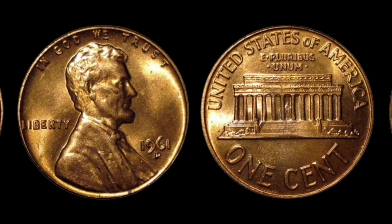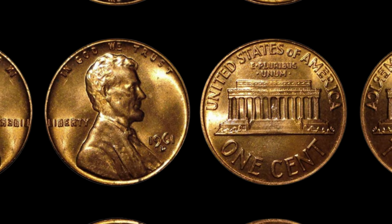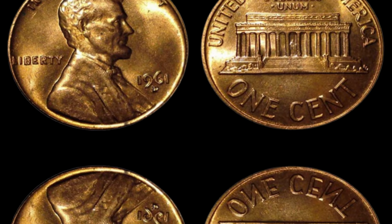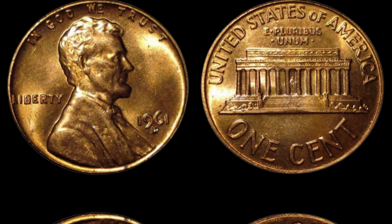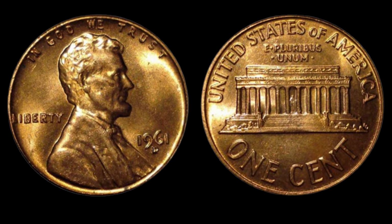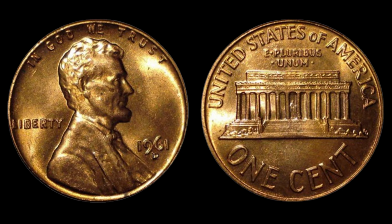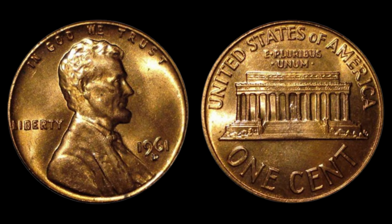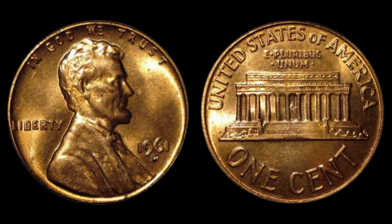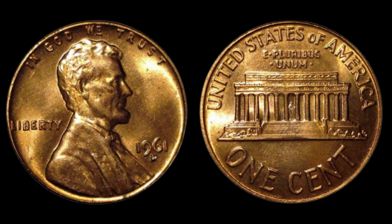You'll need a good magnifying glass or jeweler's loupe to spot the fine details like doubling or RPMs. Look closely at the date, the mint mark, and any letters to identify any unusual features. Don't overlook those old penny jars you might have at home, or even coin rolls from the bank. Many people don't realize they might be holding on to a valuable error coin, and banks won't bother to check for such details.